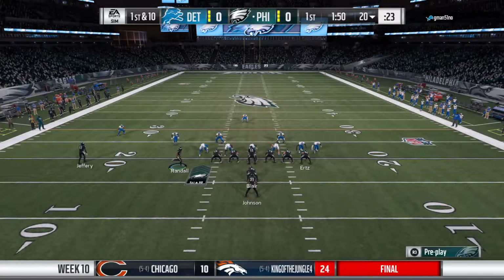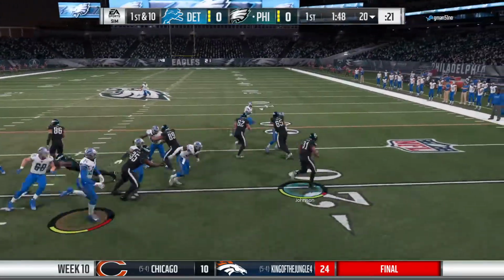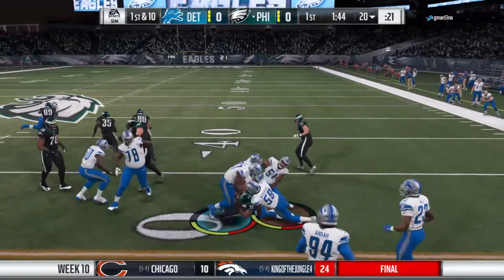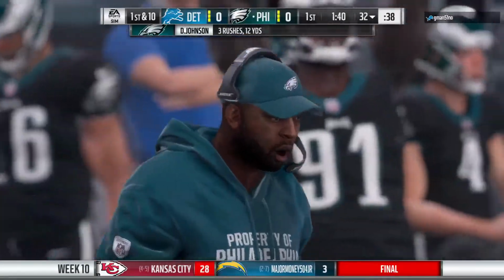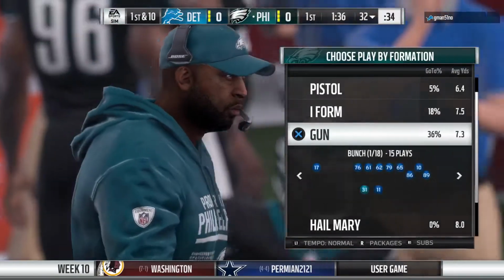The slot man in motion, right. They begin the drive with Johnson. Oh, and now he bowls him over. And he's going to get this one across the 30-yard line. Give him 12 yards on that one. It earns him a fresh set of downs.